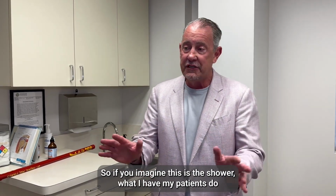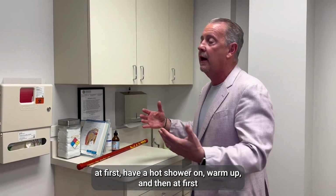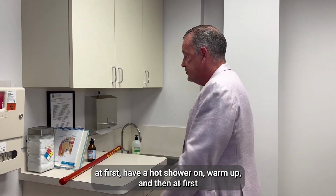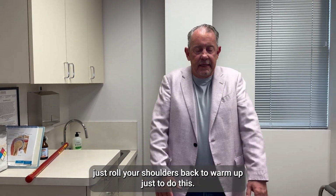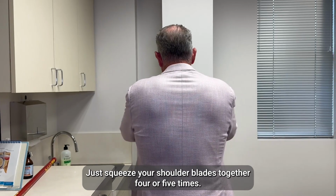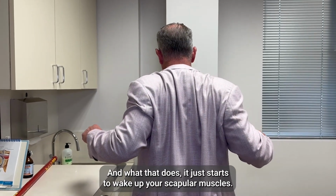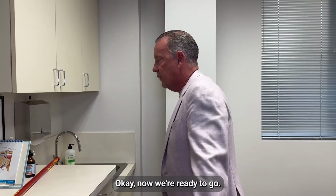So if you imagine this is the shower, what I have my patients do at first is have the hot shower on, warm up, and then at first just roll your shoulders back to warm up. Then also, just squeeze your shoulder blades together 4 or 5 times. What that does is it starts to wake up your scapular muscles. Okay, now we're ready to go.